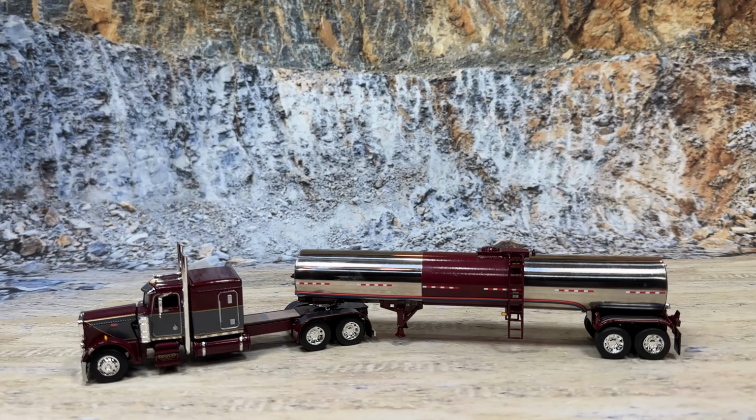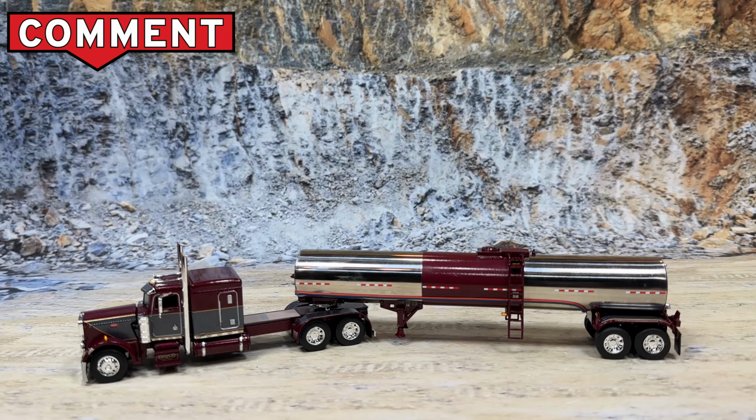And there it is, out of the package. Isn't that sharp? That really dark maroon to purple color for the cab, with the gray panels on it, and then the gold pinstriping, plus the really dark maroon to purple frame, fuel tanks, battery boxes, and matching fenders and panels on the trailer. Like this.